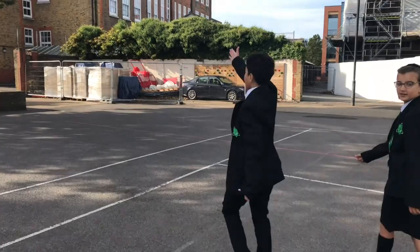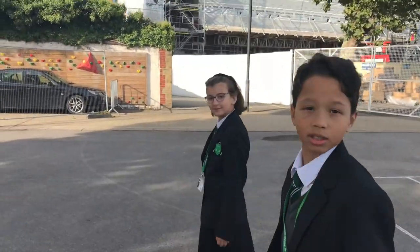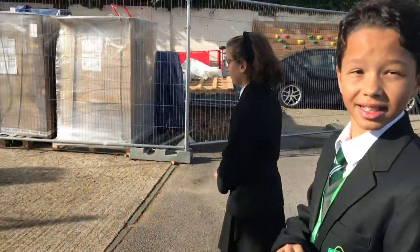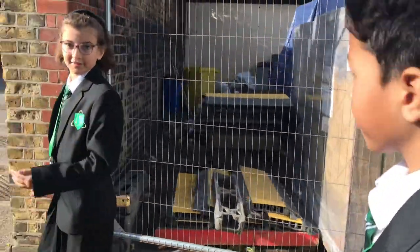So, as you can see, this is the Childerly building. And this is also used for Queen's Mill. Now, Queen's Mill is our partner school where autistic kids study. And autism is something where you find it hard to socialise. It's a disability.